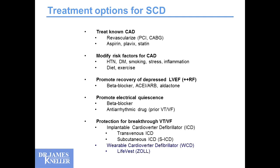And then we have to realize that that isn't enough, and we protect for breakthrough ventricular arrhythmias with implantable defibrillators. Historically, those are always transvenous, under the skin, lead into the heart. Now, and you've seen them in our hospital, the subcutaneous defibrillators sit under your skin on the side. Everything's outside the thorax, lead up the front, gives you ICD protection. Our hospital, we are the leading hospital for subcutaneous ICD implants this year in the entire Boston Scientific territory in Washington. So we've all had more exposure than many of our colleagues to these.